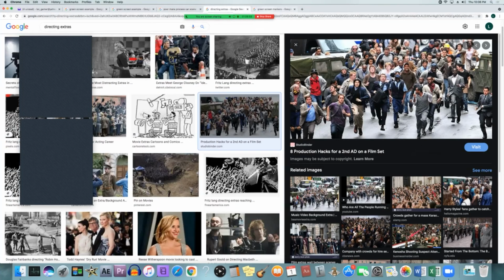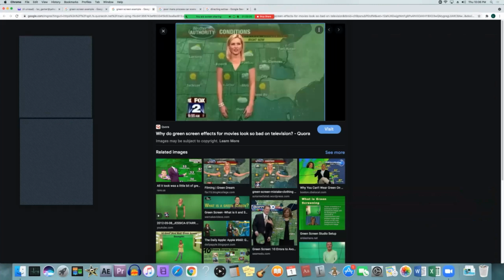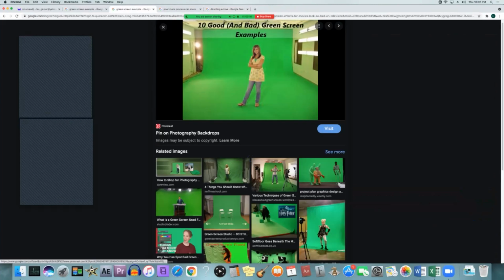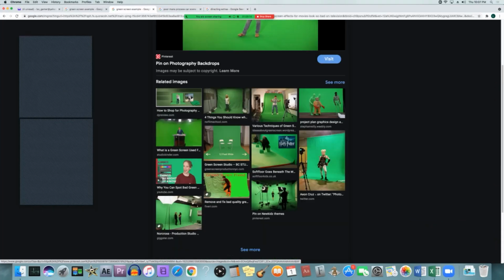Because it can lose some of its color, just like regular clothing loses some of its color in the wash sometimes, or it can wrinkle even more, which can make it a lot harder. So keep it clean. I can actually show you guys an example I've done.